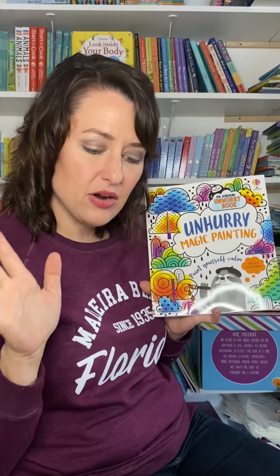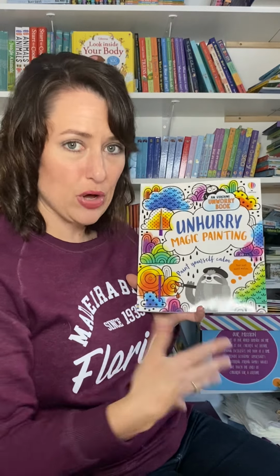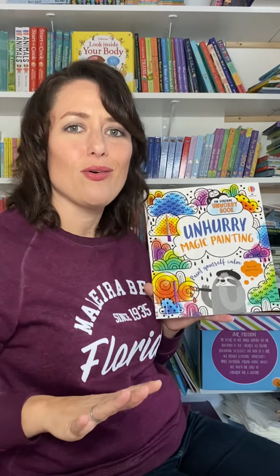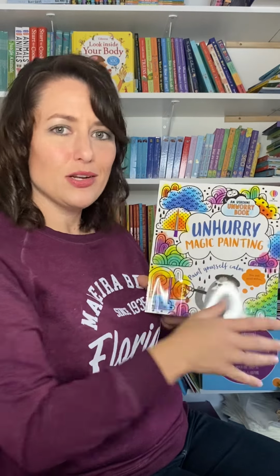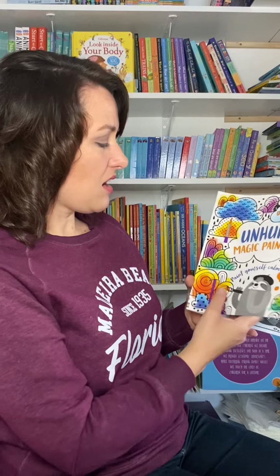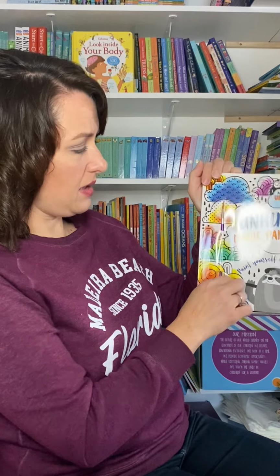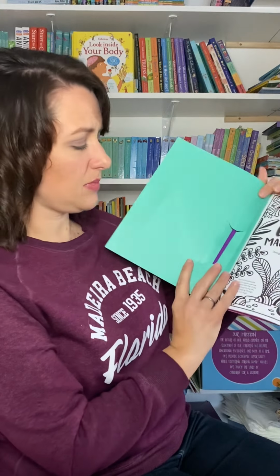We have a whole series of Unworry and Unhurry books, just to get children and adults to slow down and do a little self-care. So these are Paint Yourself Calm. All you need is water. They come with a paintbrush, which is taped into the book, so I'm not going to tear it out.